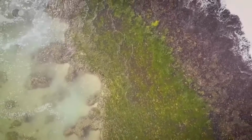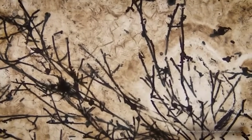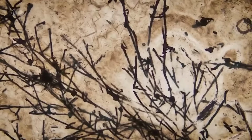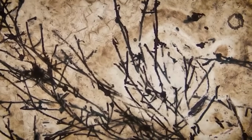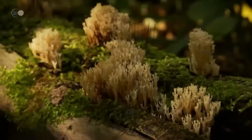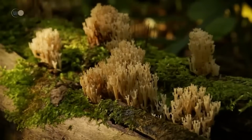Among the fossils studied from the same period, others revealed the presence of the first terrestrial fungi. They certainly played a major role in the colonization of emergent soils by flora, making mineral nutrients available to plant cells through mycorrhizal symbiosis.